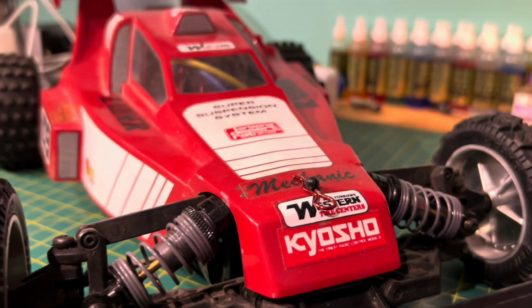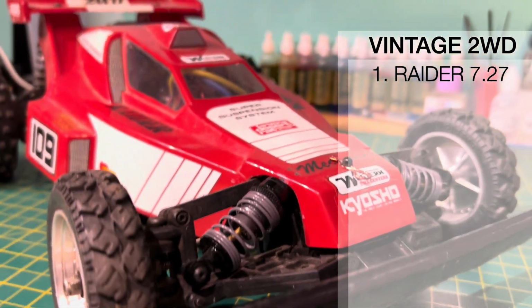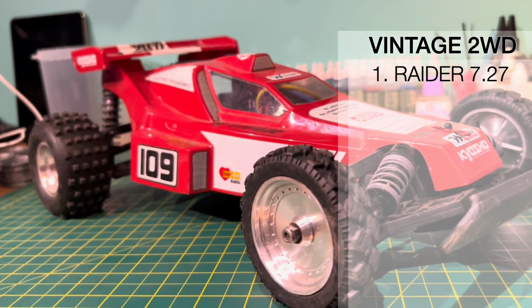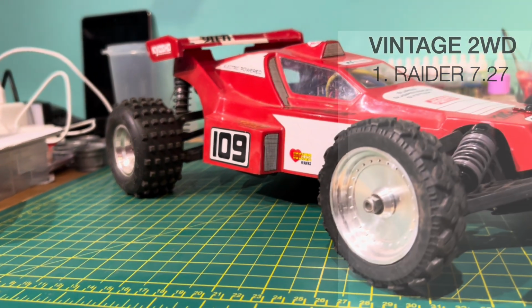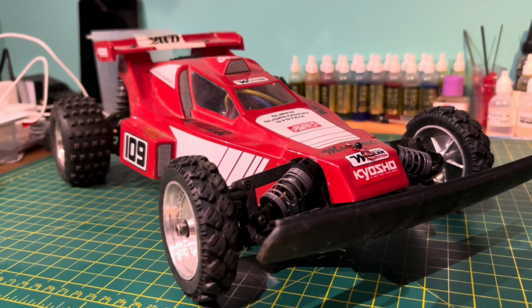Do you know what? I'll take that. I will take that. 7.27, I think, is a very respectable time. We had a nice big crash into the tyres, didn't we? A bit of fun. It jumps nicely. It runs all right. It's not setting any lap records.